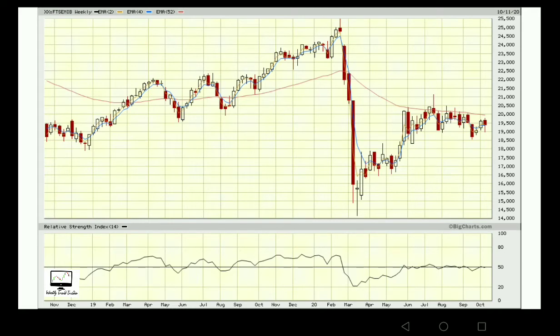So here's the FTSE MIB. Again, look at this one since summertime. It's been quite congested, this one. Ran up to that falling 52-week moving average again, May, June, that same time period. Then we had this big move where the market really went for it in July. It got all the way to 21,000. But what happened? Price rejection. Market fell back, closed below that 52-week moving average at 20,000.